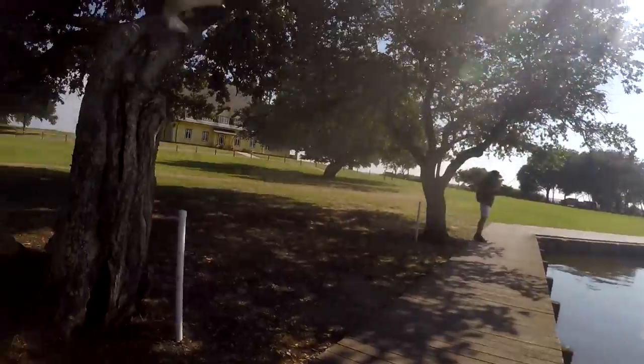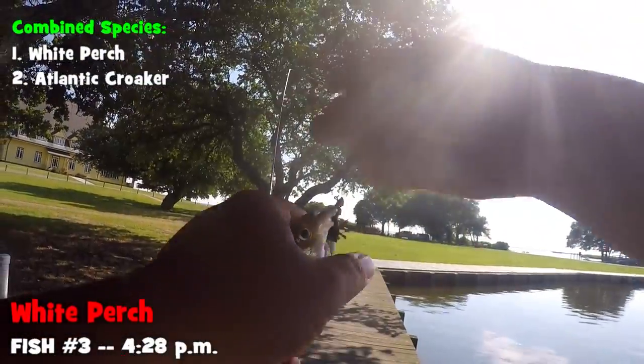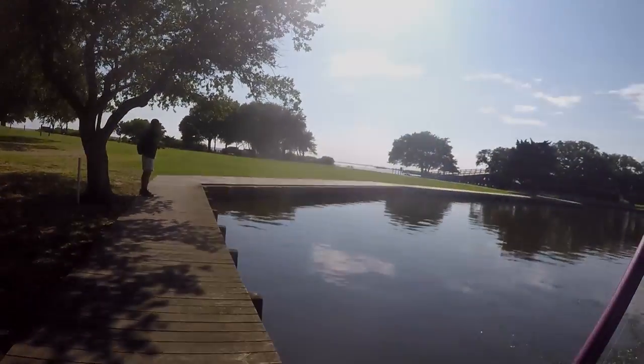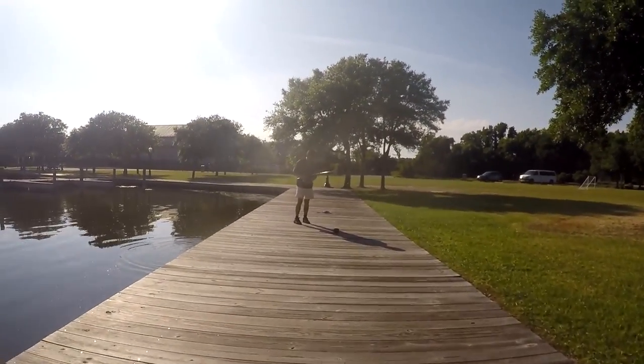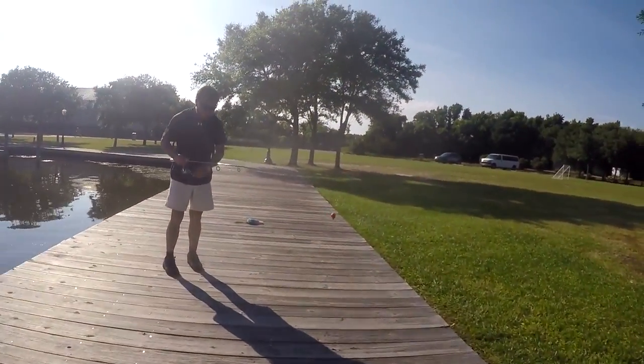There we go, little white perch again. Why is there only white perch in this place? Go back where you belong. Oh, come on! No!